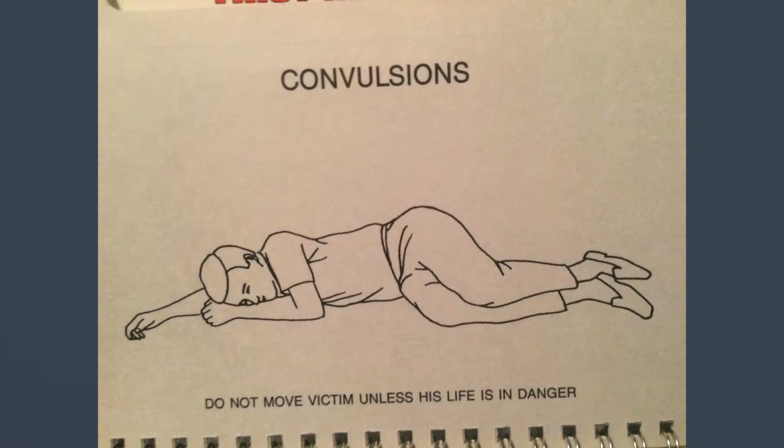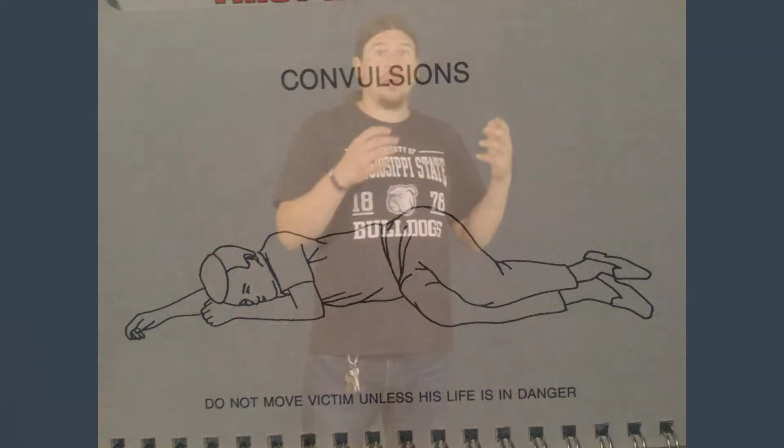After convulsions, victims usually have a period of unconsciousness where they're not able to be reached. If this occurs, you're going to want to check the victim and start CPR.